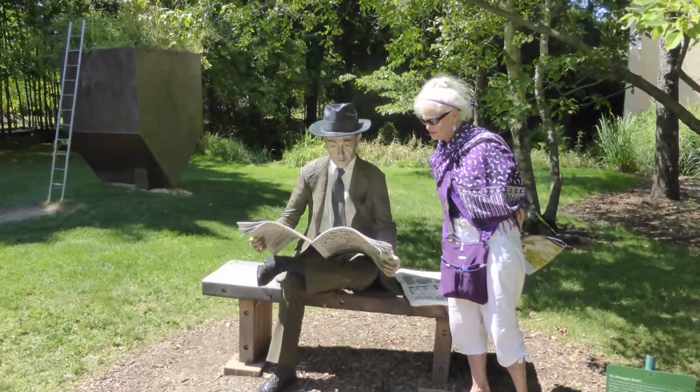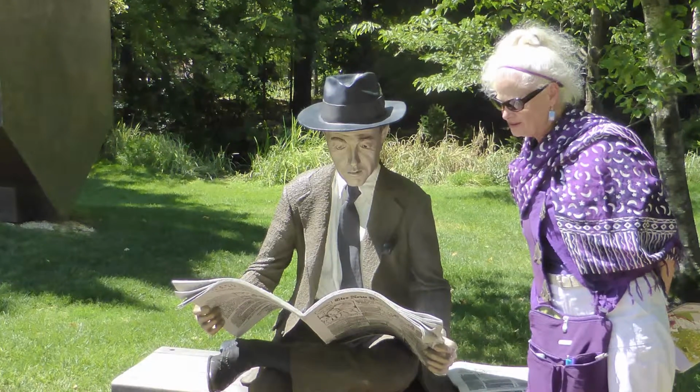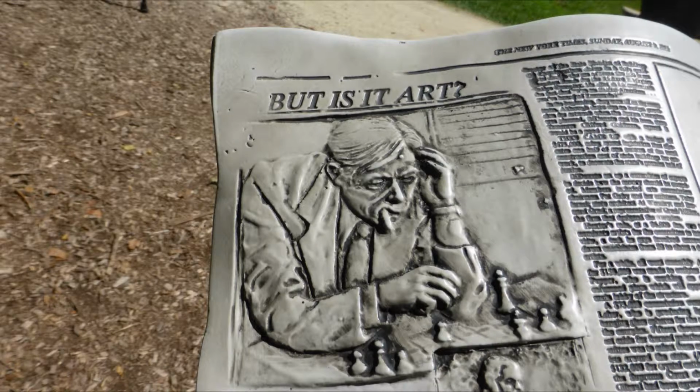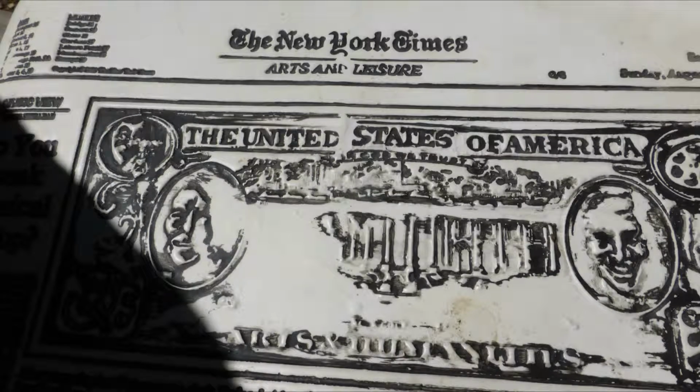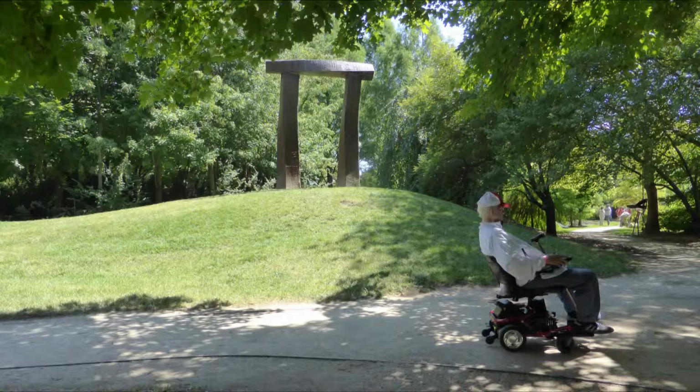And here's one of those bronze sculptures. This is one of several examples where the figure is reading a newspaper. Several opportunities to look over the shoulder of the figure in the sculpture, look over the shoulder and read the newspaper. In one case, the newspaper is covering the figure's face. He's not reading it, he's taking a nap. But it's always fun to read the newspaper story.